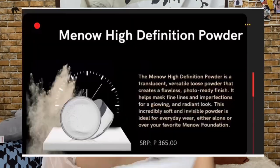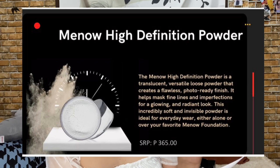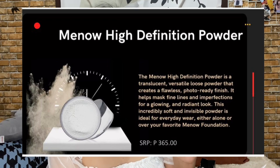So, nakalagay dito sa kanilang card is, the Menow High Definition Powder is a translucent, versatile loose powder that creates a flawless, photo-ready finish, and it helps mask fine lines and imperfections for a glowing and radiant look. This incredibly soft and invisible powder is ideal for everyday wear, either alone or over your favorite Menow foundation. So this retails for only 365 pesos. And now let's open this product.